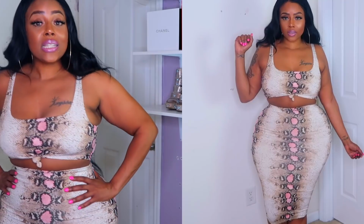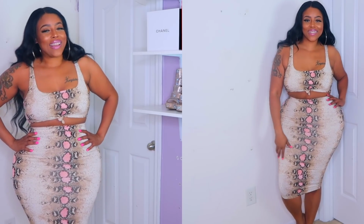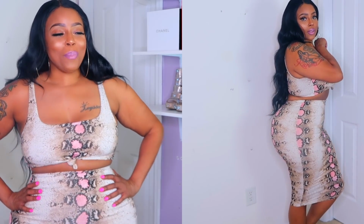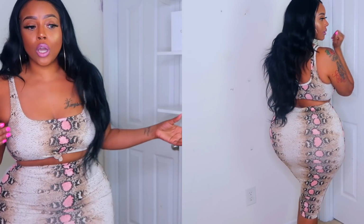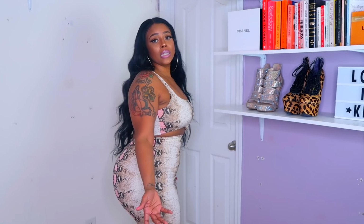But because it is thick and because I got a medium, your girl had to kind of walk around like this for a little bit. But I mean, after wearing it for a while, it does have that stretch to it, so it feels a little bit more comfortable. Just wanted y'all to know my measurements. I'll put them in the box down below. But this one is a medium, and to be honest, I don't mind how it fits.